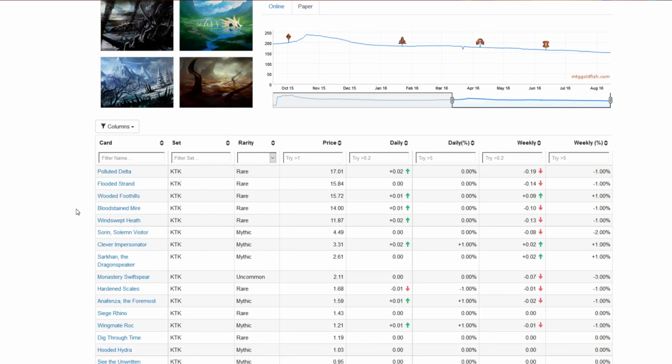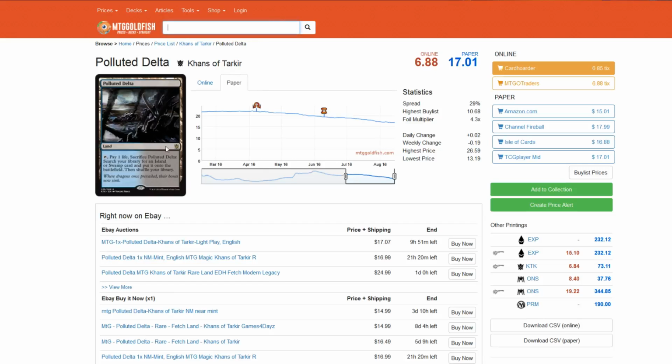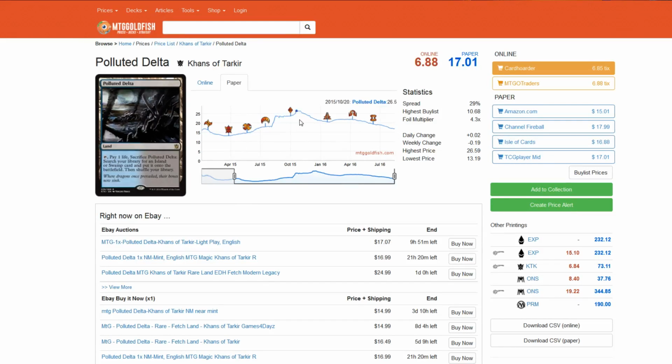Polluted Delta has the most play, and you can see it is now the only fetch land above $17. I remember when I told everyone right here-ish, we did a video and I said, okay, now all the fetch lands are down under 20 bucks. Now they're under 17. This trend is going to continue, I think. So they were worth, during their peak, when they're slightly seeing play in Standard, 13. I think this is going to be the bottom for Polluted Delta.